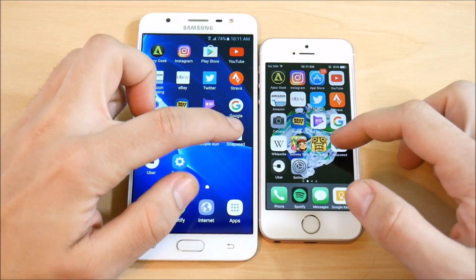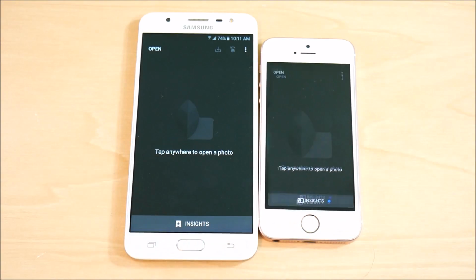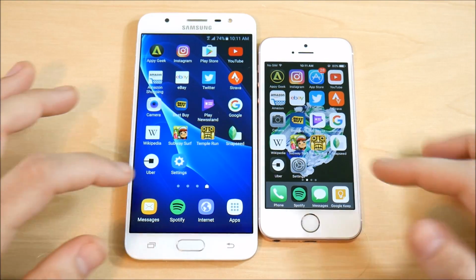So let's go to Snapseed. And I'm not trying to be biased here. This is my experience. I'm sharing with you my experience. Snapseed goes to the J7. I'm sharing my experience using the SE. I used to own the SE as my main device. This is now just a testing tool device, but I used to use it every day, and it's a beast.